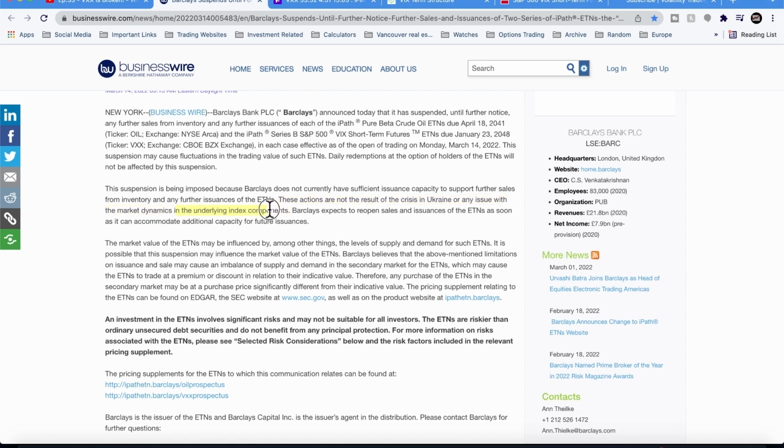The underlying index components we'll get into in a minute. They're basically talking about the VIX futures. This has nothing to do with the volatility markets being broken in any way. They are functioning normally. This is not the crisis in Ukraine. This is just something internal with Barclays. Barclays expects to reopen sales and issuances of the ETNs as soon as it can accommodate additional capacity for future issuances.